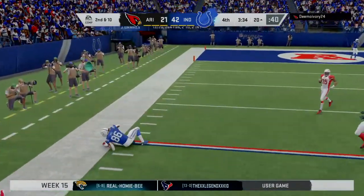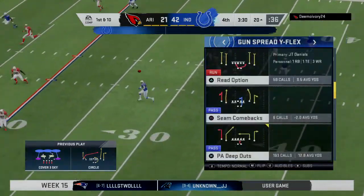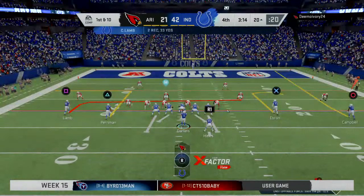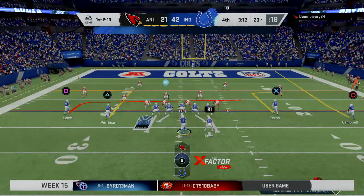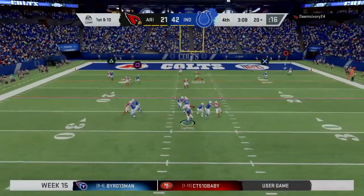Now this one complete downfield on the left side. That's good for an Indianapolis 1st down on a gain of 10. Let's go now. Watch the run, watch the run. Throwing on 1st down.